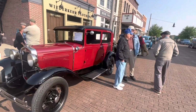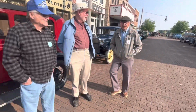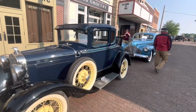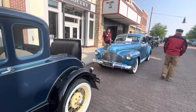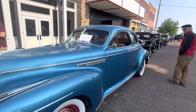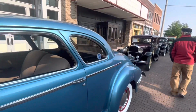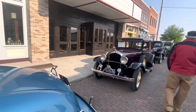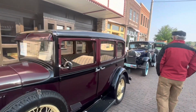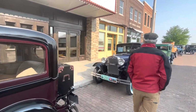And in each one of these businesses, if you go in, they're set up to be just as they would have appeared in the 1920s. So we've got a really nice line of cars here. Very nice 1941 Buick. We're going to come back and take a little closer look at that in a little bit. Behind that, we've got a 1932 Plymouth. Very nice car. You don't really see those too much. Just a nice car. I kind of like Plymouths.